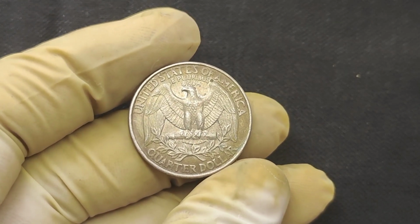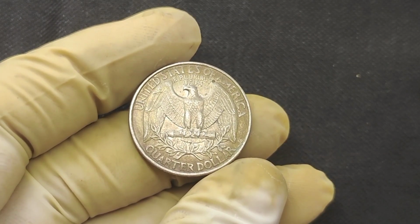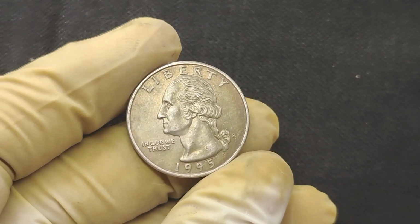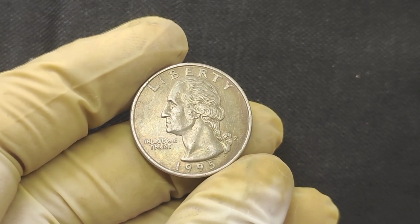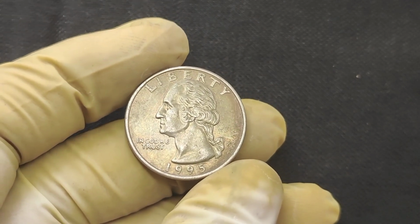So, if you have a 1995P Washington quarter, take a closer look at it. If it has that double die error, you could be holding on to something worth thousands or even millions of dollars. It's always a good idea to check your coins, because you never know when you might discover a hidden treasure.